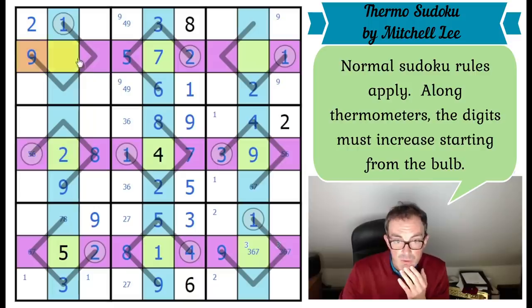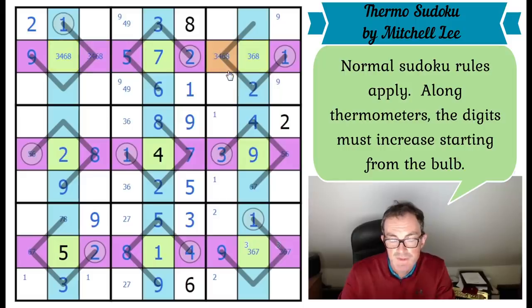And I'm now going to look at this row, because again, I've got 5 digits in it. I need 3, 4, 6, and 8 this time. That's not 4. This, is there anything restricting what this can be? It can't be 3, look, because if it's 3, I have to put 4 here, and I can't, so that's not 3.